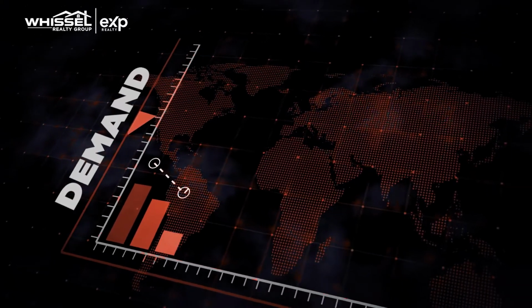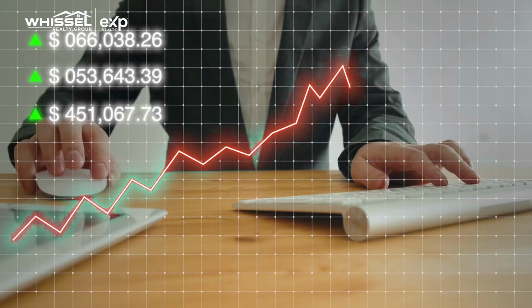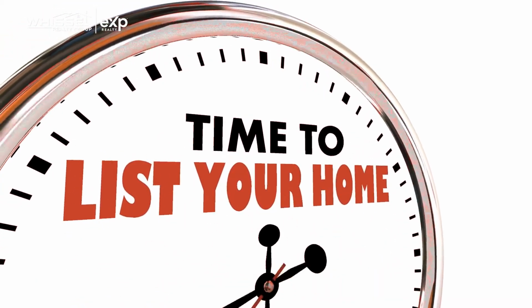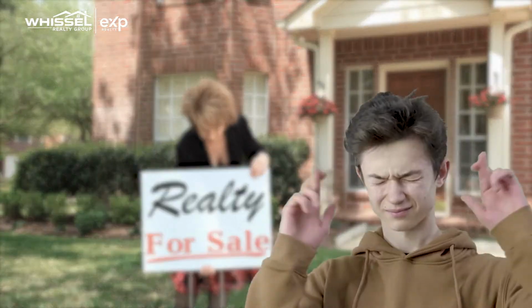Due to the low supply and high demand in the recent real estate market, we've been seeing an unprecedented seller's market. Homes have been literally flying off the shelves, and most agents have gotten lazy when it comes to their listings. What most agents do is press enter on the MLS, put the sign in your yard, and pray that the property gets sold. Well, my name is Andrew Canavan.